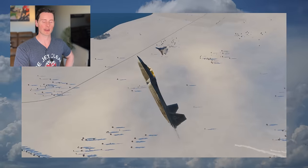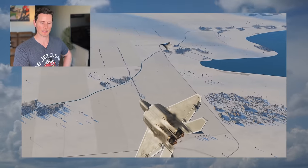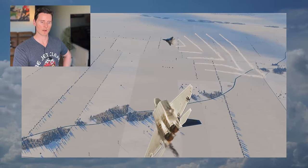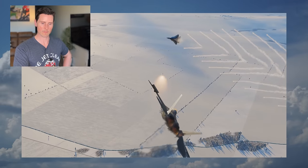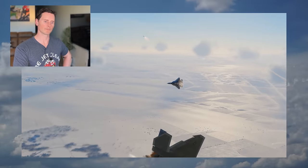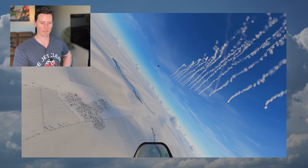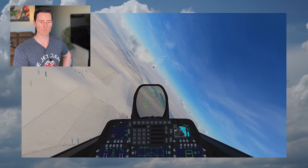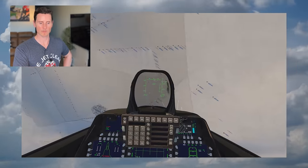Nice job flaring there. Real nice for the F-22 to flare off that shot. Yeah, and then the Fox 2 getting pulled away by the sun. All right, I kind of have him defensive here. Got to be careful of his helmet mounted sight, though. Fox 2 again. That looks like it's tracking. That hit him. Nice shot.